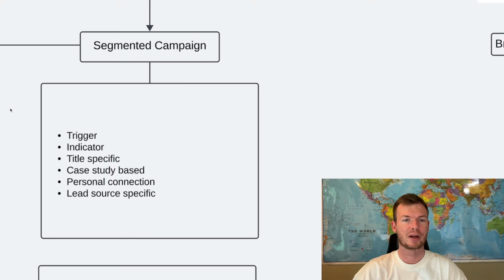It's not gonna get the same level of results as my segmented campaign when considering percentage conversion, but it may drive more leads just out of sheer volume. Now, my segmented campaign is gonna be broken down into smaller sub-campaigns that have very high relevance to the audience I'm reaching out to. So let's talk more about both. Starting with my segmented campaign.